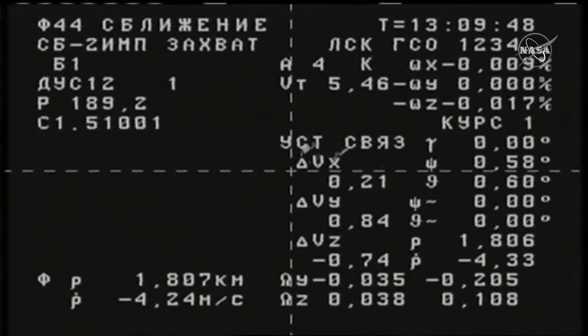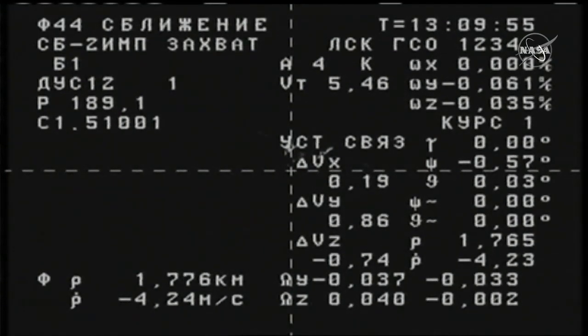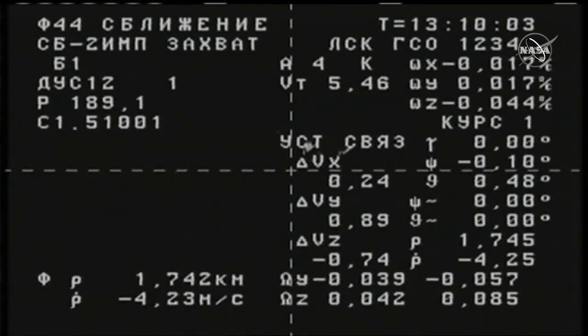I'm getting a station visual. Copy that, and you are go to execute the Toro activation command. And we have a view of the International Space Station from this camera on board the Progress vehicle right there in the center of your screen.